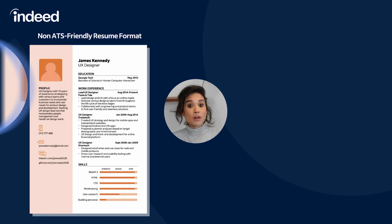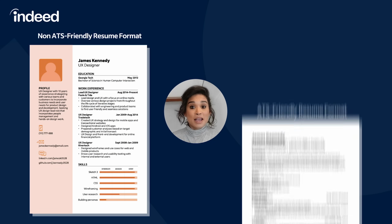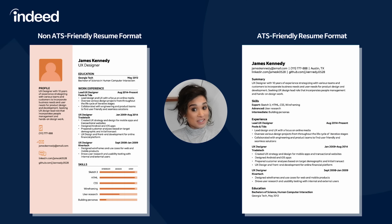All right, so here's an example of a resume that is not ATS-friendly. And here's an example of a resume that has the same content, but is optimized to pass ATS. Do you see the difference?